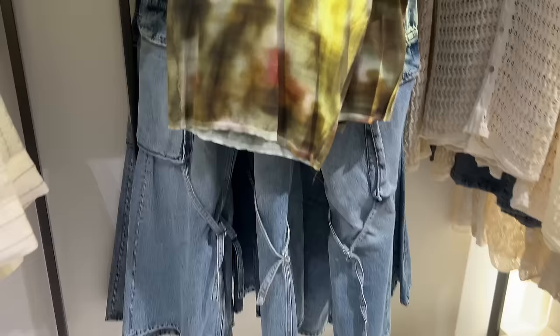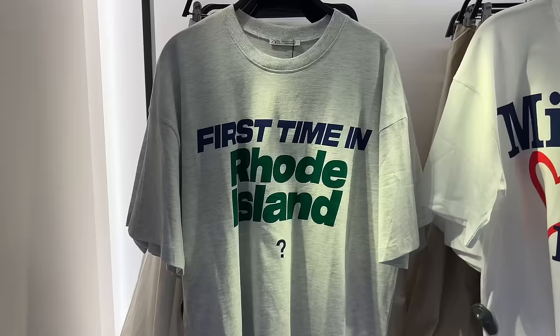It was this muddy tie-dye sweater top and then these jeans. And these jeans just fascinated me because what in the world is this thing for? I don't know. I think it's an extra little bit of material that we didn't need to be there, but okay. This t-shirt I filmed strictly because it made no sense and I thought it was absolutely hysterical.